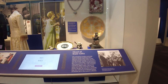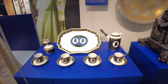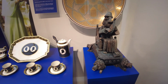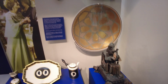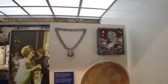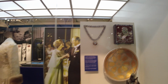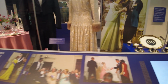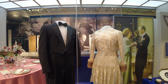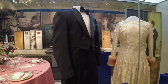The head of state gifts. Oh, the President of Denmark gave them the tea set. Bronze sculpture of King David from the King of Israel. The President of Korea gave the lacquer box. And that necklace was also from Korea. Tuxedo worn by Ford, and the dress worn by Betty Ford.